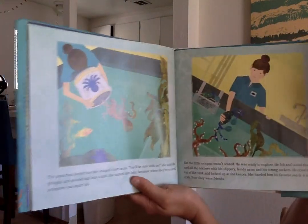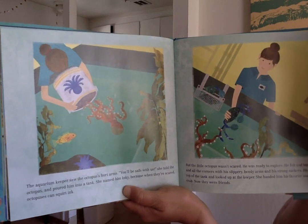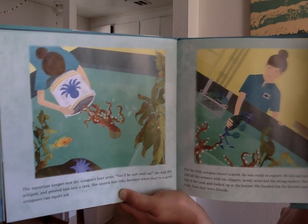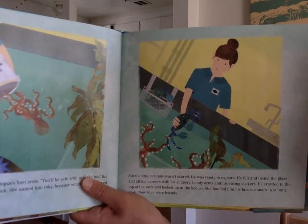The aquarium keeper saw the octopus's hurt arms. "You'll be safe with us," she told the octopus, and poured him into a tank. She named him Inky because when they're scared, octopuses can squirt ink. But the little octopus wasn't scared. He was ready to explore.